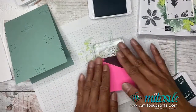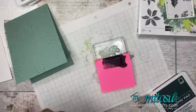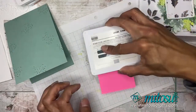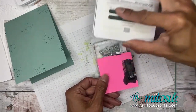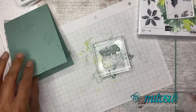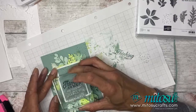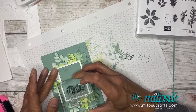Oh no, wrong ink pad. There we go. I've got it. You go, that's fine. So I'm just going to add that on and stamp there.